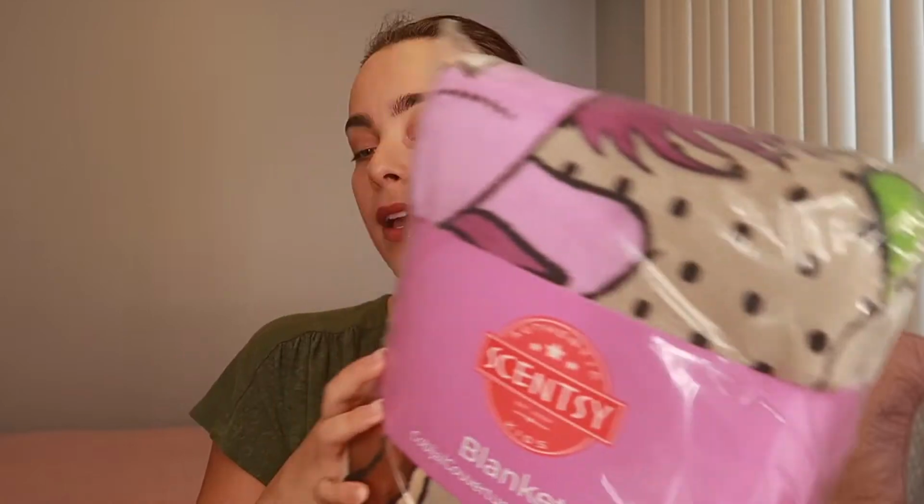Really, really like that. And then we also got a free blanket. Originally the blanket was the purple blanket. I don't know the specific name for it, but this is the blanket with the Scentsy buddies all over it. I'm not gonna open that up right now, but always nice to have this for winter. I'm a very cold person in general, so I always need blankets on me all the time.